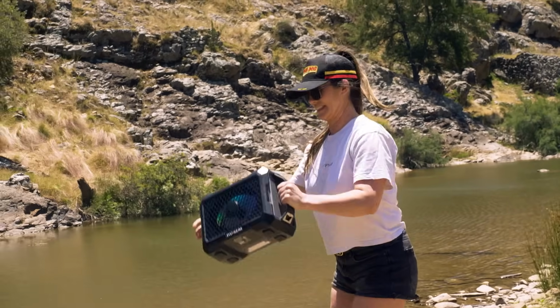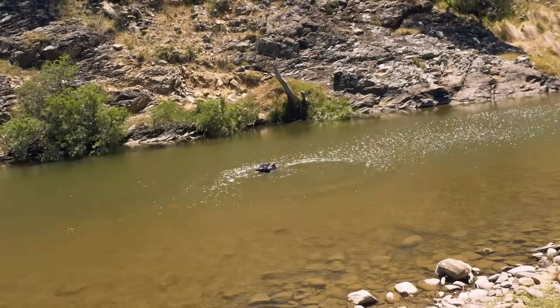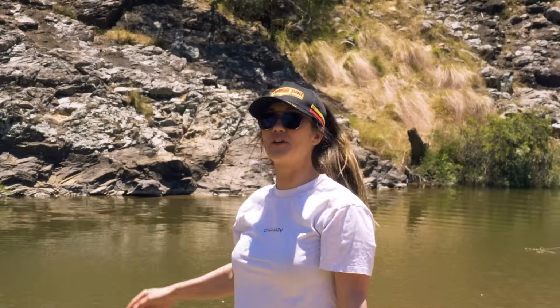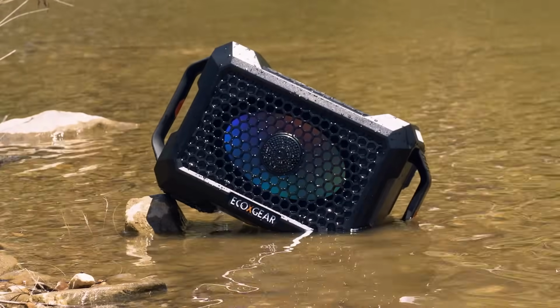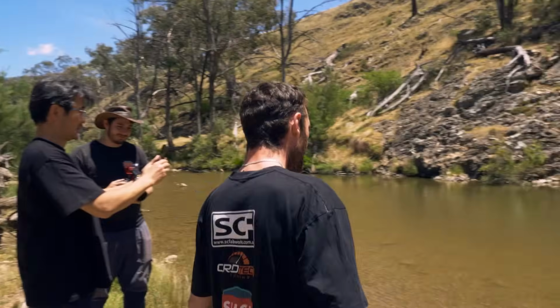And then Cooney said, hey, this is a really cool speaker. It can actually be submerged underwater. And I thought, well, that sounds like a job for me. How do we go in? That's pretty cool. Bit of technology like that, I didn't want to go to waste. So straight in, picked it back up for everyone and brought it back out to shore.